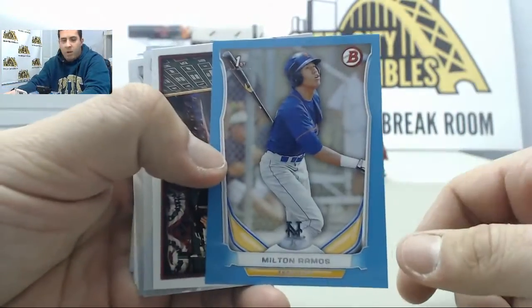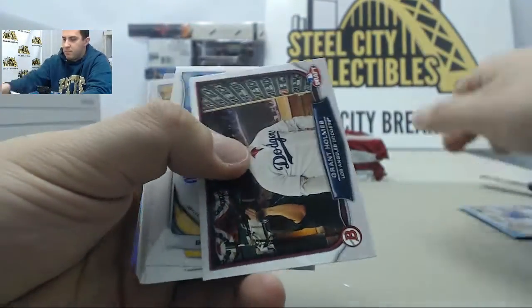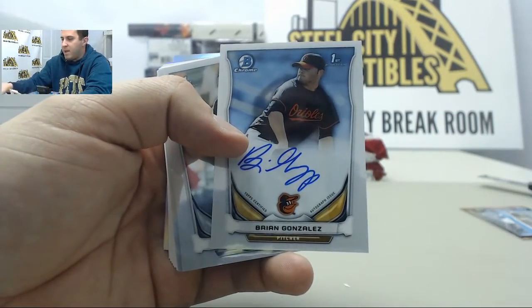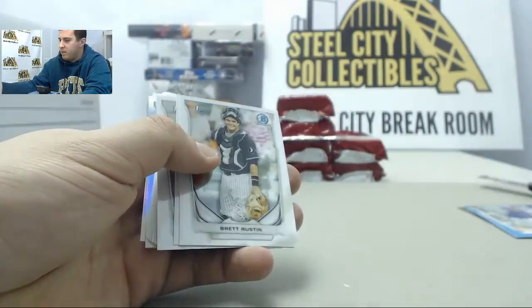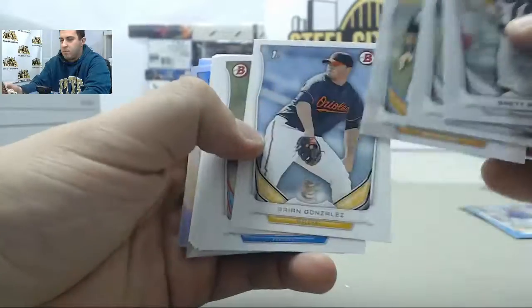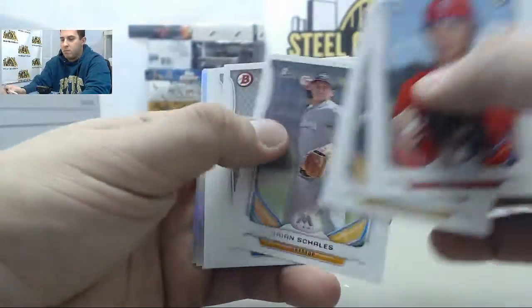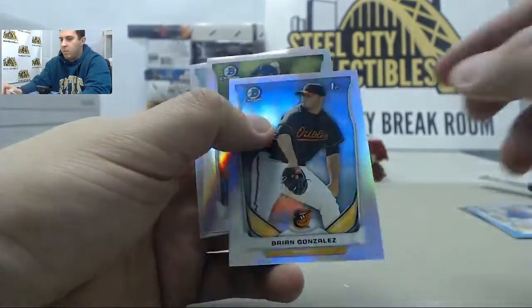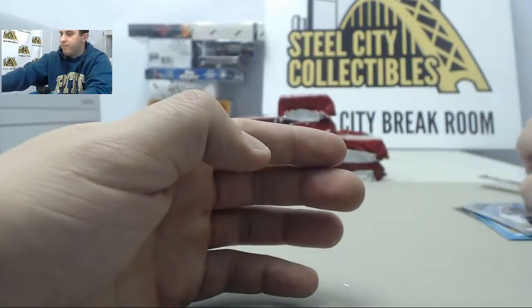Next up, we got a blue Milton Ramos. Going to be numbered to 399. First autograph up, we have Brian Gonzalez. Brian Gonzalez. A couple refractors at the end. Cool. All right, next one up.